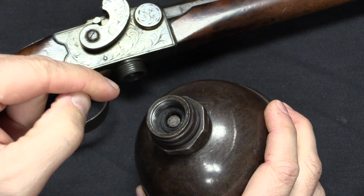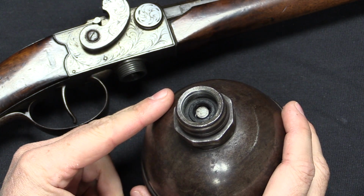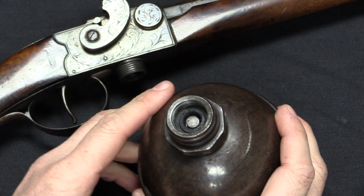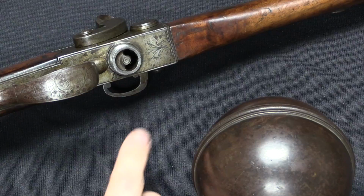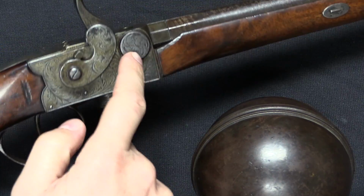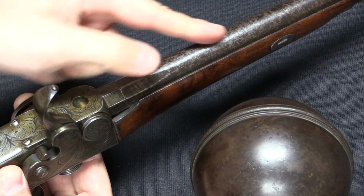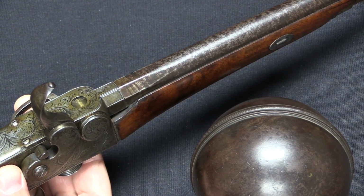That gets pushed in just momentarily, which is enough for it to release a burst of compressed air before that valve closes again. That burst of compressed air travels up through this open section into the chamber behind the projectile and shoots it down the bore, firing.